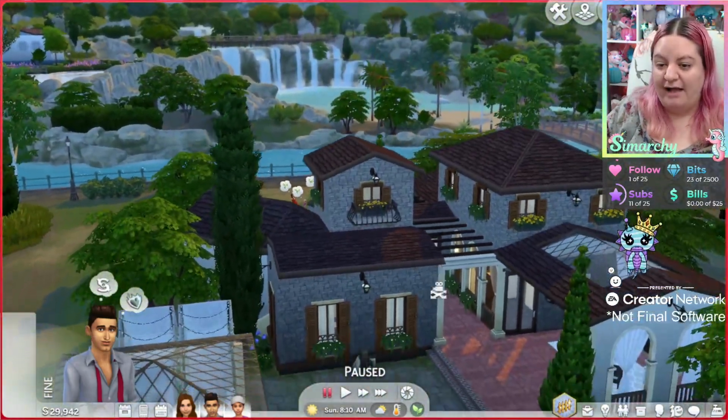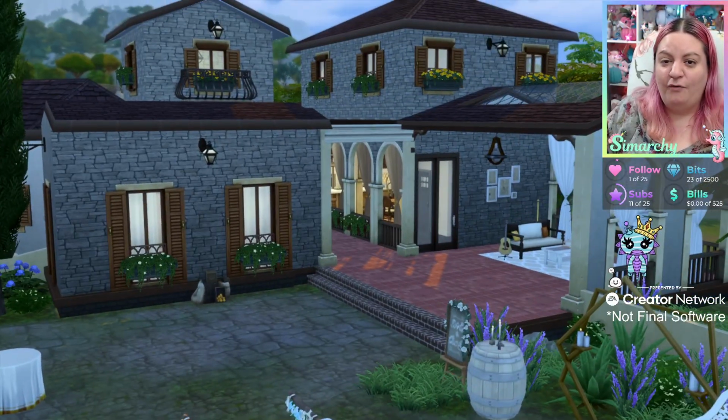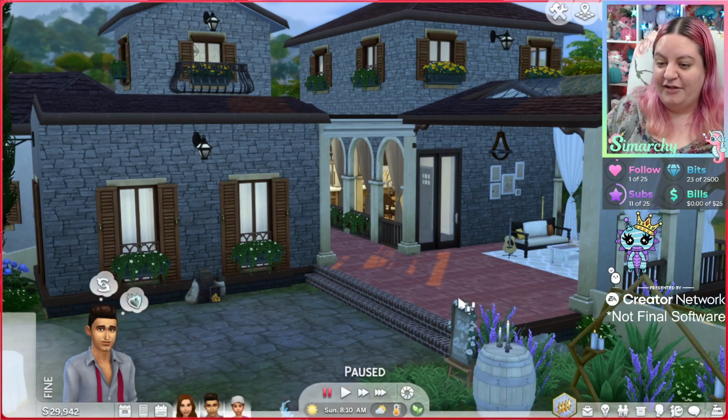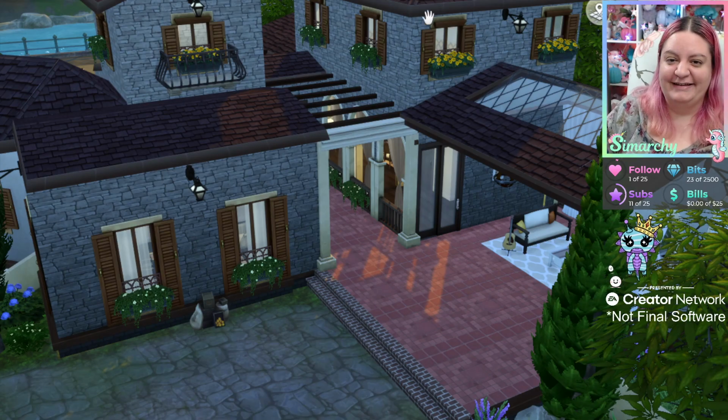It is hard to make a house look this beautiful. Trust me, I've tried. Look at that. Holy smokes. Angles. EA can never. I can't even do angles.